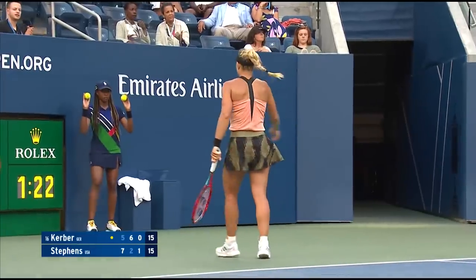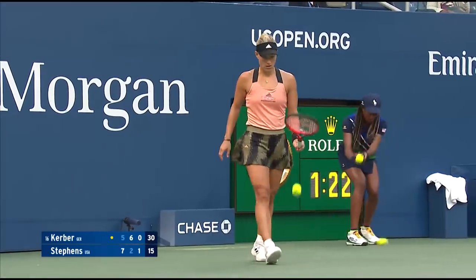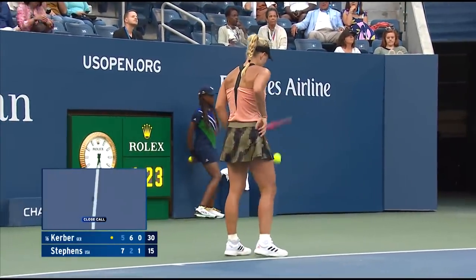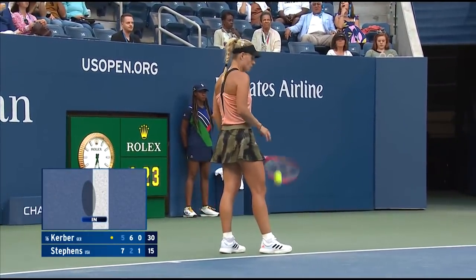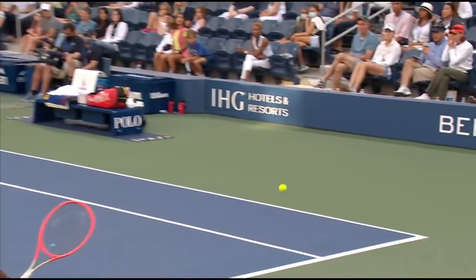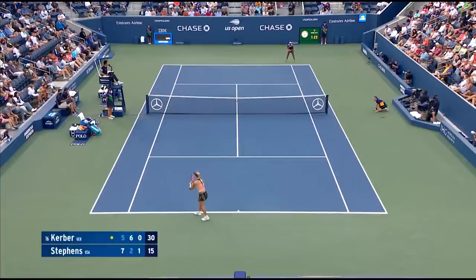She's made it, has she? What a shot. 13-15. And it looked like she caught it late. Look at that, smack on the line. Lent for service.